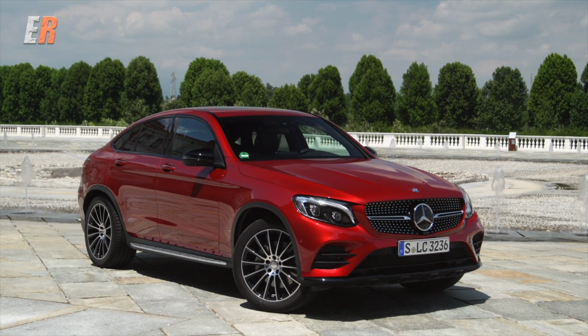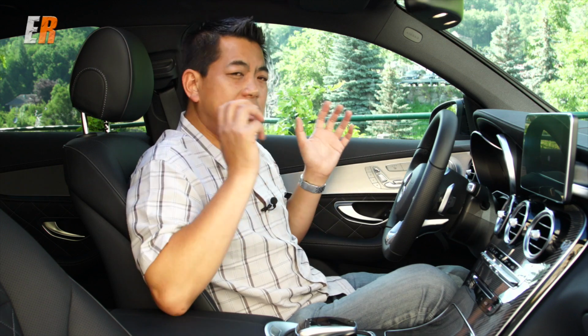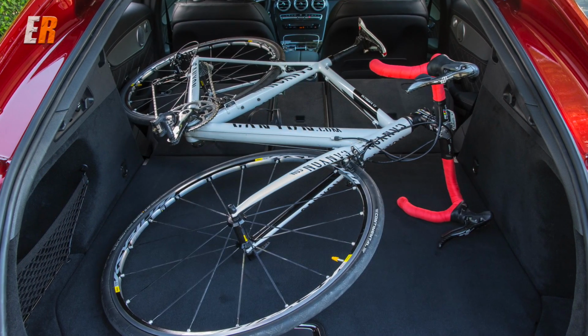And same goes for the cargo compartment. First of all, when you do open it up, it does have a power tailgate, which is really fast. I love that part. Easy to load things in and out of, except it's a little bit shallow though because of that rake of the windshield. But if you don't have to load anything really tall, it will handle a lot of cargo.